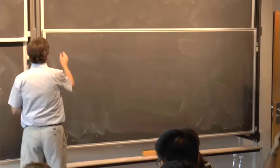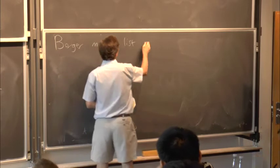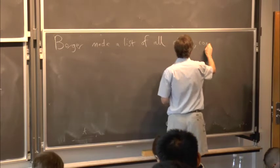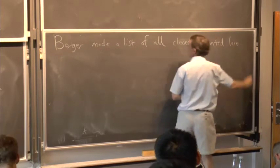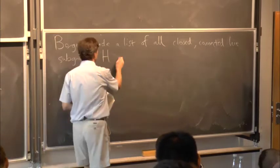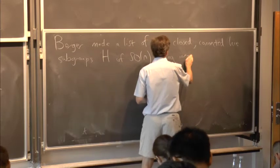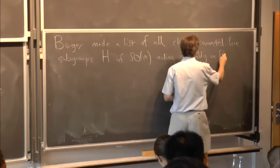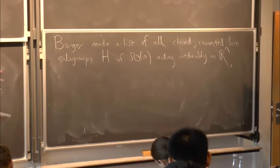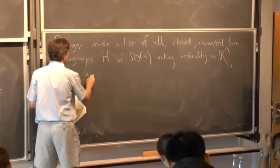Right, so what Berger did is he made a list of all closed and connected Lie subgroups H of SO(n), for all n, acting irreducibly on R^n. So this was of course an infinite list and a kind of infinitely complicated list, so this took him a little while. And this is using Lie group theory.